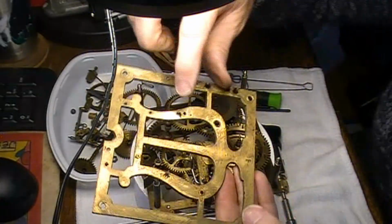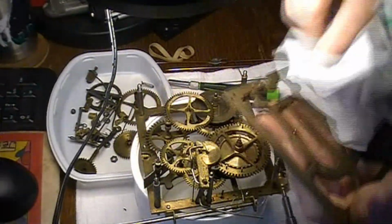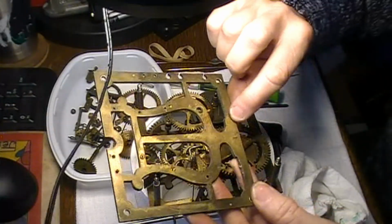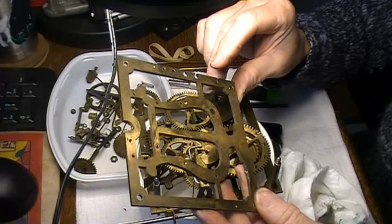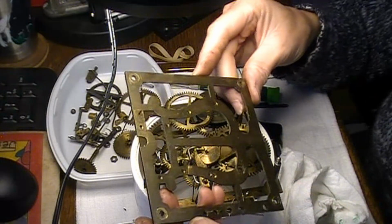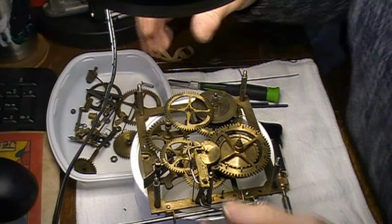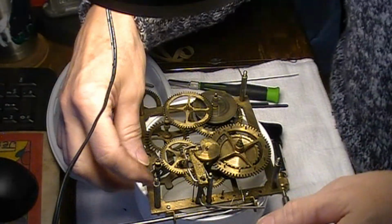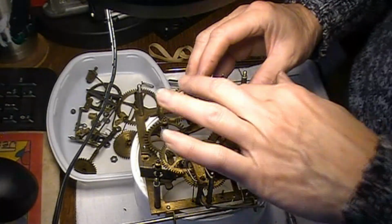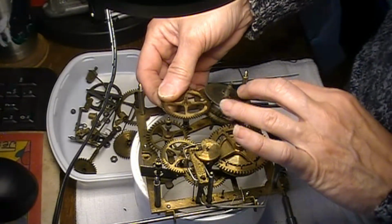Alright, and here's our plate with some old junk on it. This is going to come out really good after we clean it. And there's a 17 right there stamped into the plate. I don't see anything else on it. I'm gonna get a picture with the face off real quick.